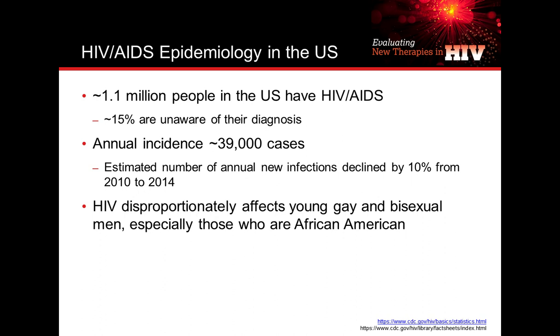The annual incidence is about 39,000 cases. This also has decreased slightly. It used to be closer to 50,000, so we are making some progress. The annual new infections declined by about 10% from 2010 to 2014. The population is still at high risk. There are some significant disparities.